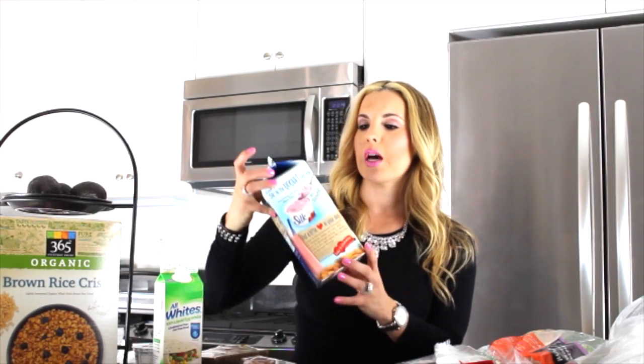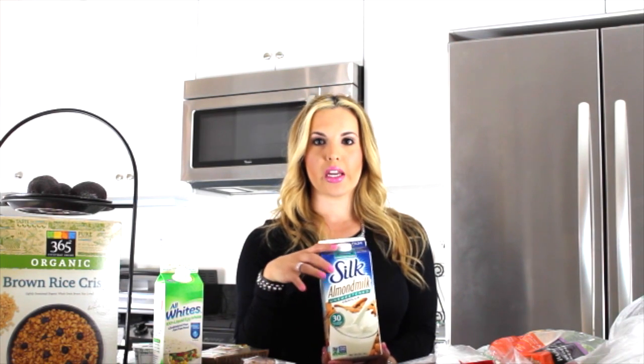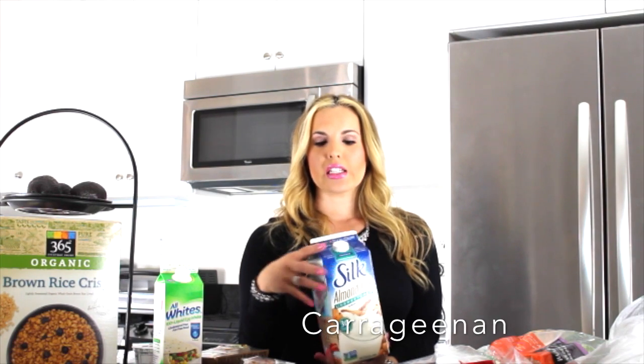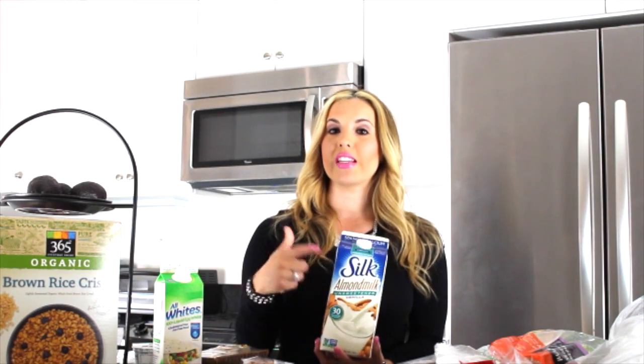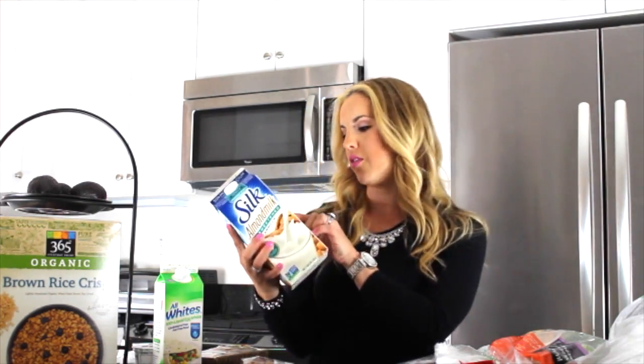I also picked up the Silk unsweetened almond milk. I recently just switched over to the Silk brand. I used to always buy a different brand, but it has the carrageenan in it. And I've done some research, and I don't think that I'm going to be buying that brand anymore, as long as this one sticks to the ingredients. I know that they did come out with another one where they did put that ingredient in the Silk brand. So just be careful and read the ingredients on the back.